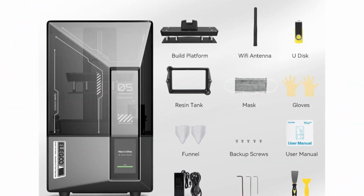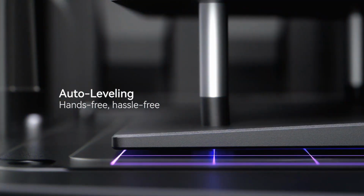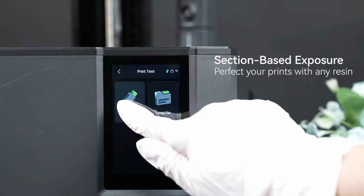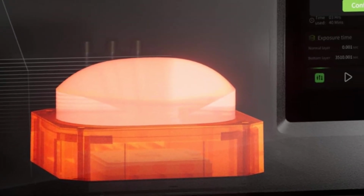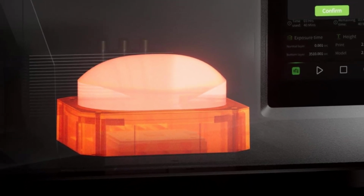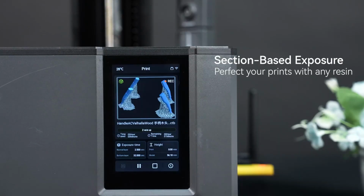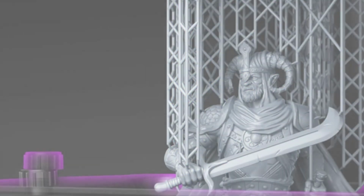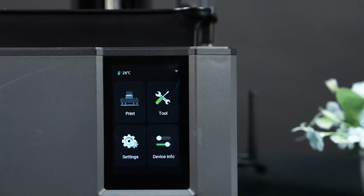The generous build volume of 153 x 77 x 165 mm accommodates a wide range of projects, while the rapid curing time of just 2.2 seconds per layer enhances productivity. A 4-inch capacitive touch panel provides an intuitive interface, and versatile connectivity options including USB and Wi-Fi make file transfers seamless. Compact yet sturdy, the printer's dimensions of 260 x 268 x 451.5 mm and weight of 8.8 kilograms make it a practical addition to any workspace.